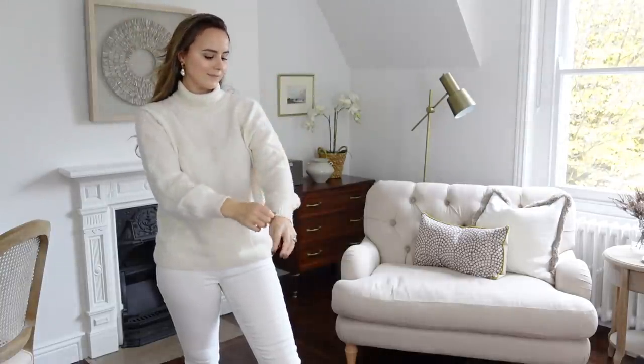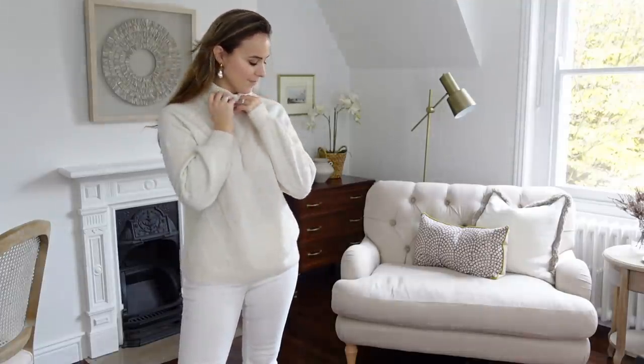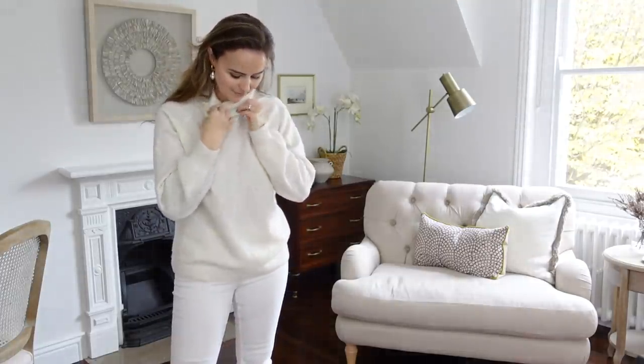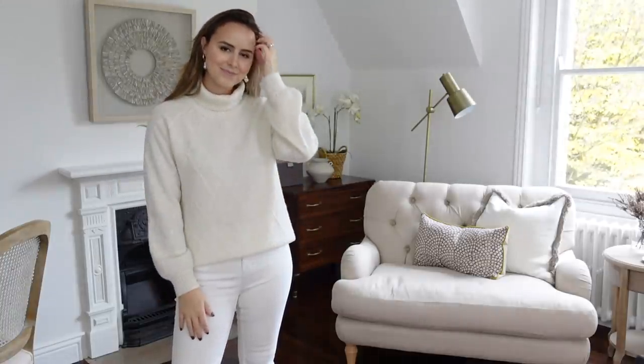And then it's also got this lovely, almost diamond design going all over the front and the sleeves of it. I picked this one up in a size medium because I did want it to be that little bit oversized. But to be honest, I think I could have gone for a size small. It depends on how you want it.